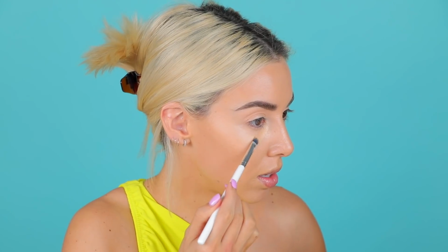But I realized one day I was just like, you know, I don't need all the coverage and brightness all over everywhere. So now I just like to use a fuller coverage one there. But I do like the e.l.f. Cosmetics concealer. So I'm gonna mix a little bit of medium beige with medium sand and just kind of pop it in here and then tap right there.